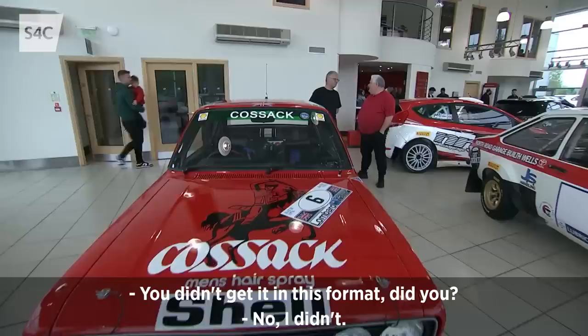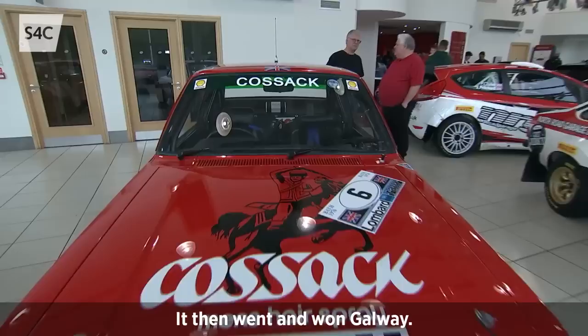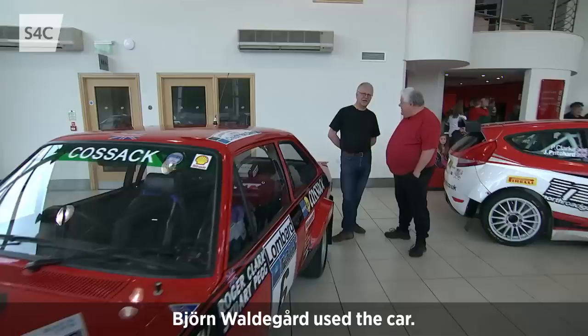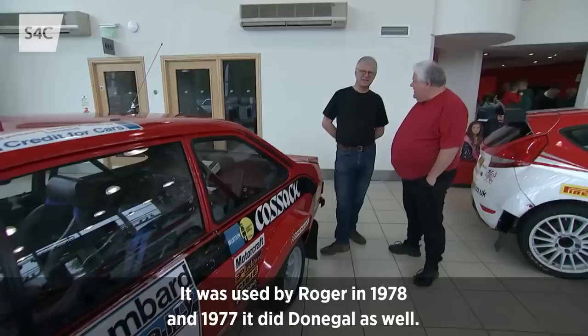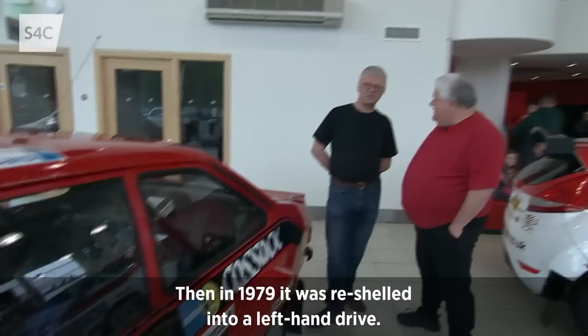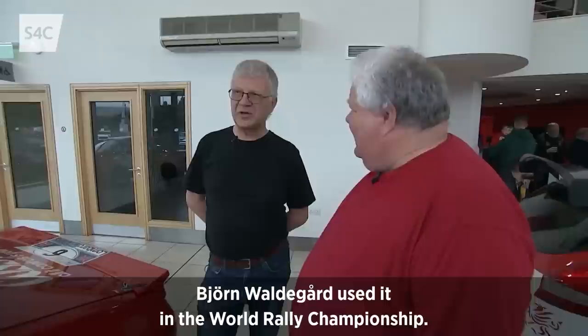Well, the car won the 76 RAC with Roger. It then went and won Galway, and it went back to Ford, where it was used for different things, testing. Bourne Waldegard used the car. It was used by Roger in 78 and 77. It did Donegal as well, and the engine let go in Donegal. But in 78, he did some of the BRC rounds in it. Then in 79, it was reshelled into a left-hand drive, new shell, and Bourne Waldegard used it in the World Rally Championship. Right, so it's got a fair bit of history then.